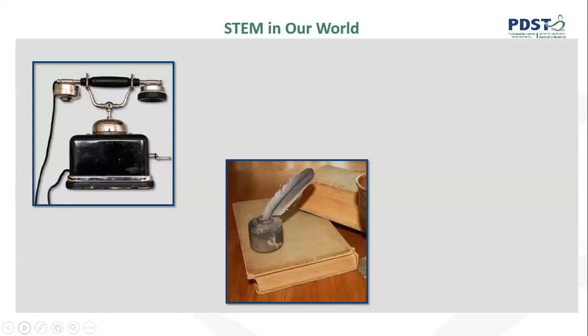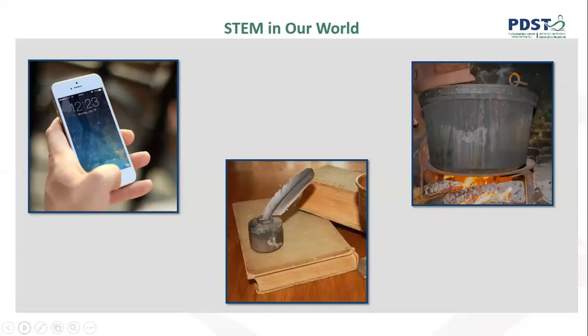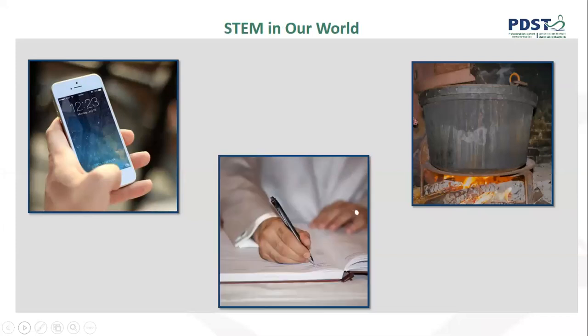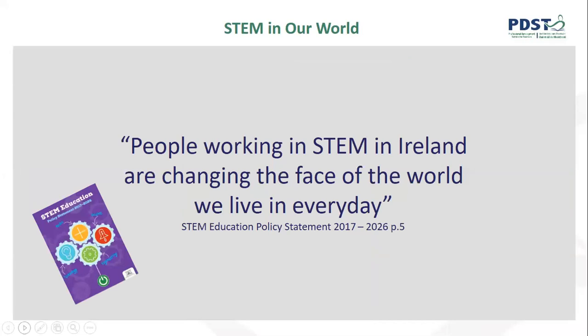Everything that you can see around you started life in someone's imagination, from the mug in your hand to the pen you're using to take notes. Humans need the skills to develop the idea from their imagination into a concrete object to change the world in which we live. By making pupils more aware of STEM in our world and by helping them to develop the necessary skills, we open them to the possibility of being the next person to create a new piece of technology to make our lives more comfortable.